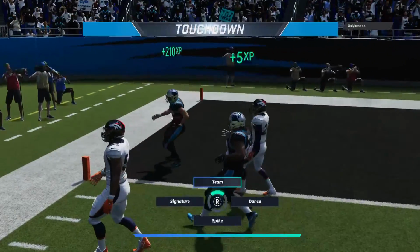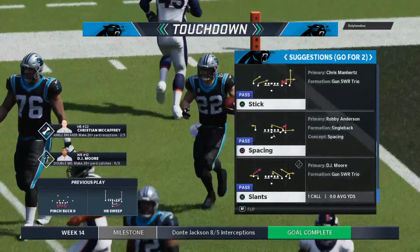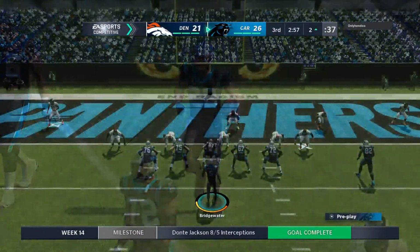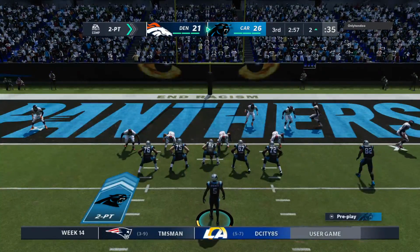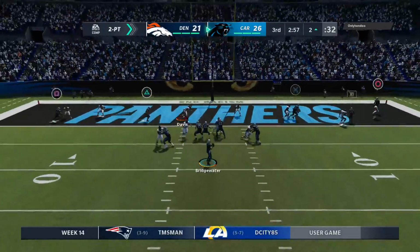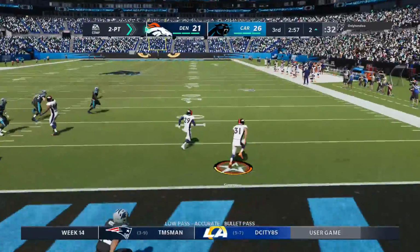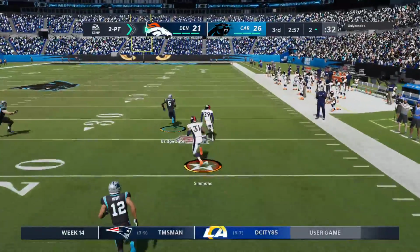And he takes it into the end zone for the Panthers touchdown. Christian McCaffrey. His 2nd touchdown of the afternoon. And the Panthers are once again going to retake the lead. Going for the 2-point conversion. And oh, it'll be intercepted. Picked off by Justin Simmons.